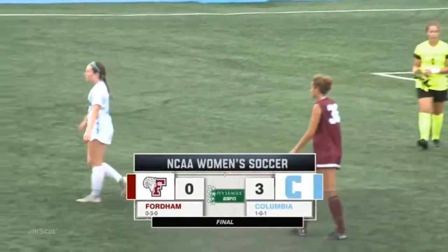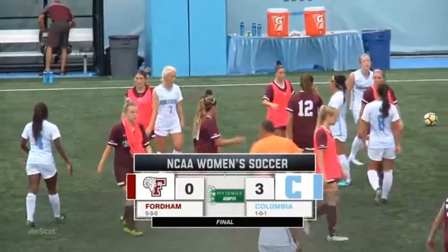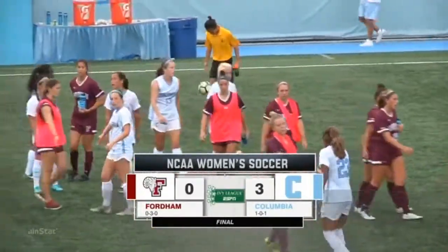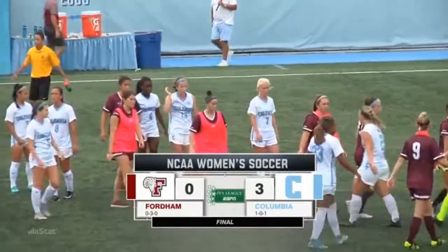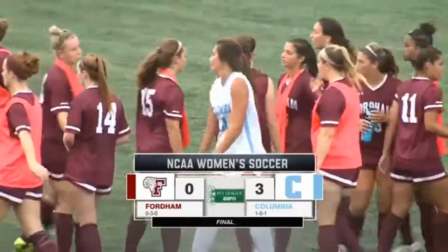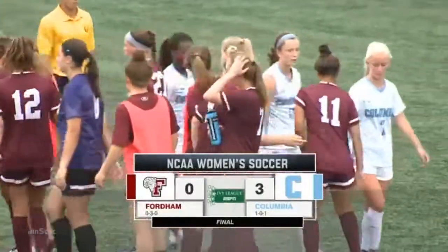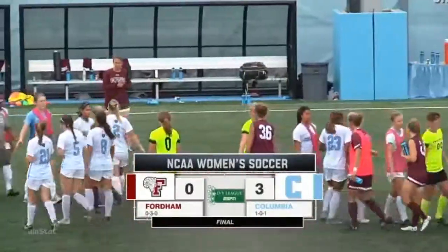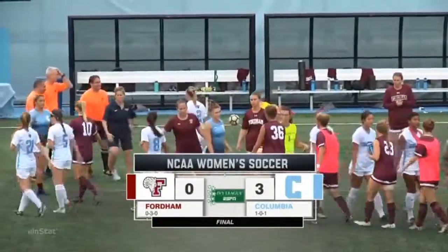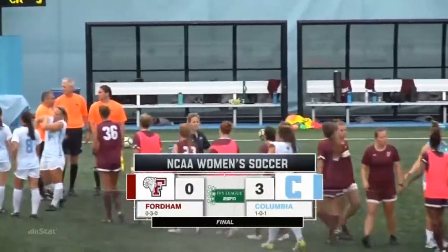What a win for Columbia. And they have an unbeaten opening weekend. A draw at Drexel, and a complete performance by Columbia today to give them the 3-0 win, and they take momentum with them to Colorado. So they'll take on Colorado College in Denver next weekend. The start of a 3-game road swing, and what a way to take momentum into it, because the Lions roared out to an early start and never looked back.